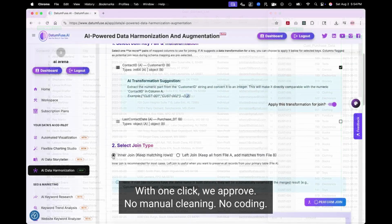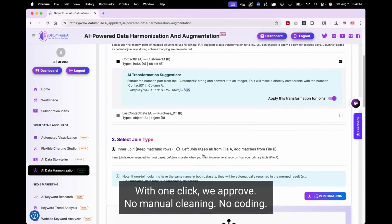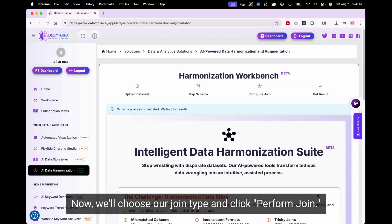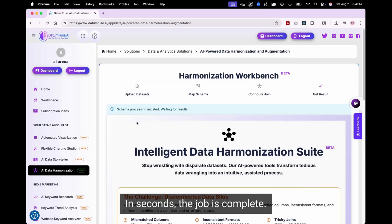With one click, we approve. No manual cleaning, no coding. Now, we'll choose our join type and click Perform Join. In seconds, the job is complete.